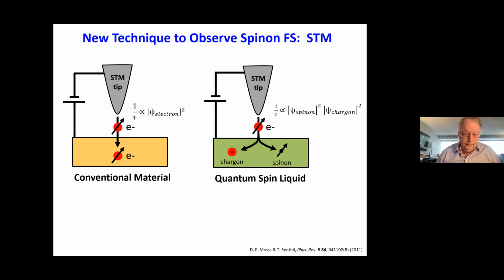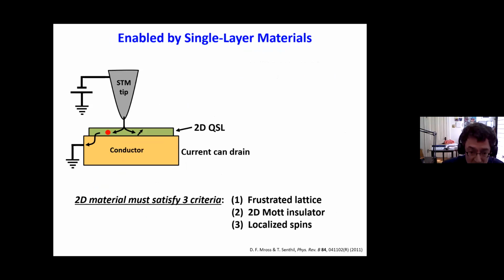Okay. All right. So normally we could not see the quantum spin liquid with an STM tip because we can't tunnel the electrons into it. But we can do a trick. If we have a two-dimensional material and we put that on a conductor, then in principle, we could tunnel into the quantum spin liquid and drain the charge out of it through the conducting surface below, because the two-dimensional material is so thin. But this is tricky because you need just the right type of two-dimensional material.